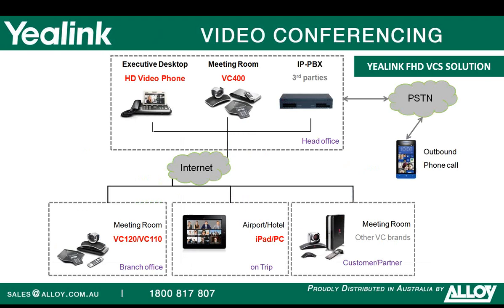So just going over again Yealink's full high definition VCS solution and how they see it in the market in the future. So again, head office, you've got your VCS400, which can connect via SIP connectivity to a PBX for bringing in audio connectivity. And then we have the VC120 and VC110 endpoints. Later on, their soft clients for their iOS devices, Android, PCs.